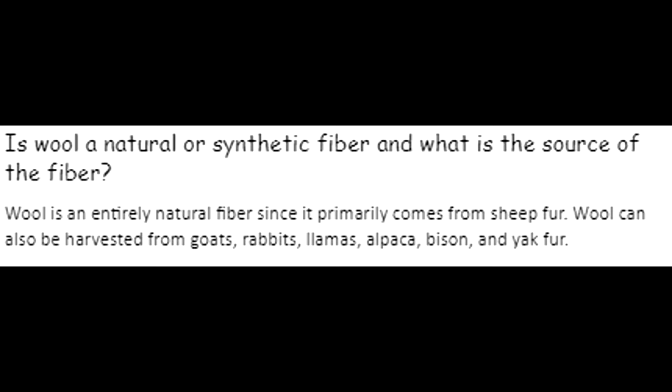Textile Fiber Assignment. Topic: Wool by Stephen and Emmanuel. Is wool a natural or synthetic fiber, and what is the source of the fiber?